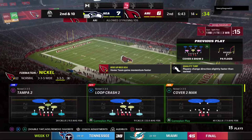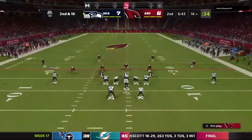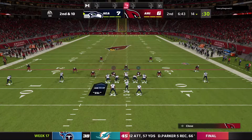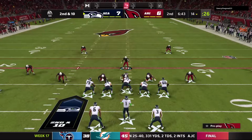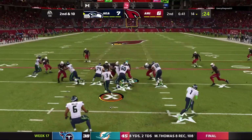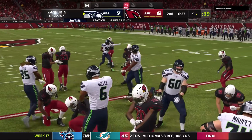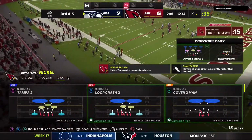And that is incomplete. The coverage a little too good there, and it's second down. So after the incompletion on first, now 2nd and 10. Off the option, here's Taylor, and a nice gain there as he'll be taken down just shy of the 20. 5 yards, now it's 3rd and 5.